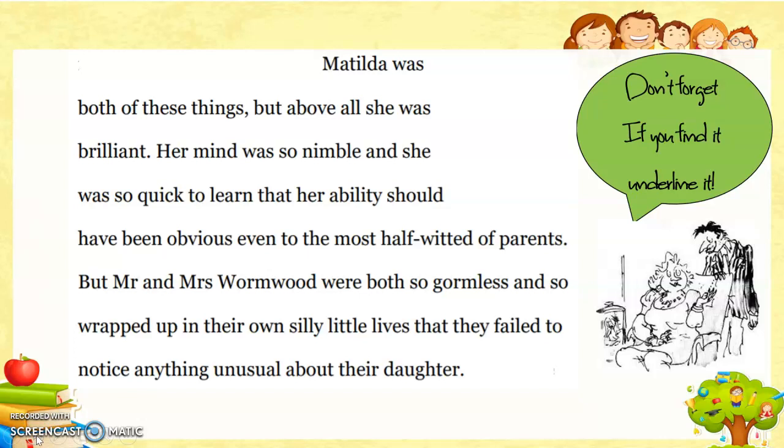Here's the first extract that we're going to look at. This is where we're introduced to Matilda. You can pause the video and read it yourself, or you can listen to me.